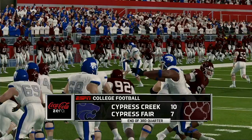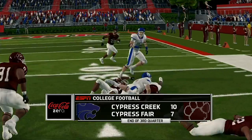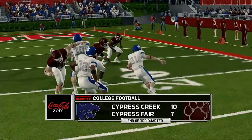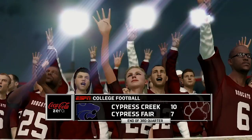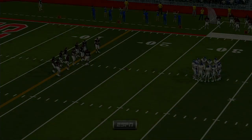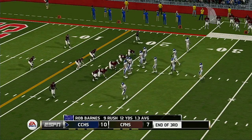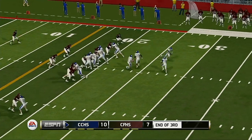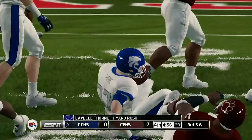Through three quarters now, and still the defenses are shining. 10-7, Cougars. Back to the action here. Tight ball game in the fourth quarter. He fights forward to about the 20.